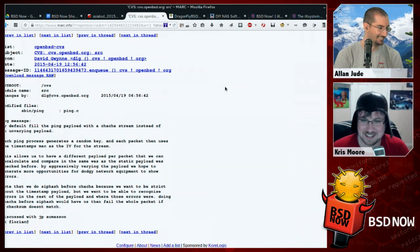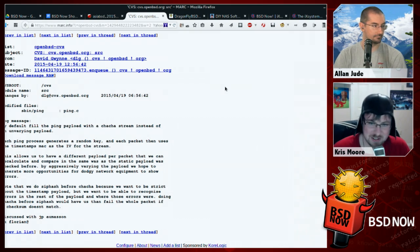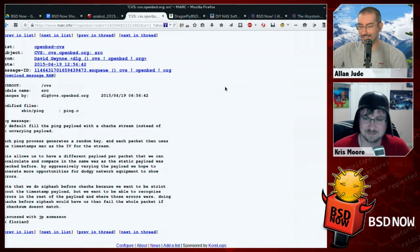They've fixed that. So recently, it looks like David Gwynne committed a change that adds a message authentication code to the ping timestamp payload. And by default, it's filled with a ChaCha stream instead of an unvarying payload. Normally in a ping, I think most operating systems literally just send A, B, C, D, E, F, G, and so you can't tell the response of one ping from another. Whereas if you're actually putting random data in there, they say it's easier to detect dodgy network equipment and figure out where errors are coming from.